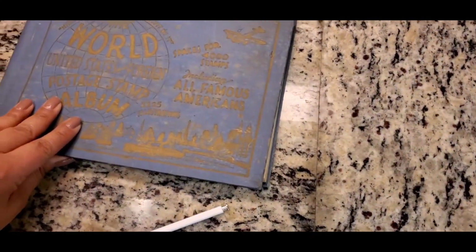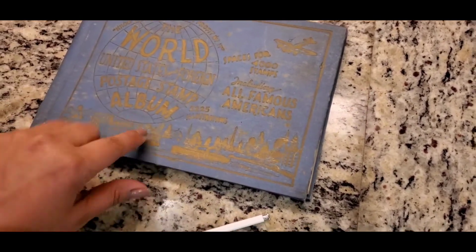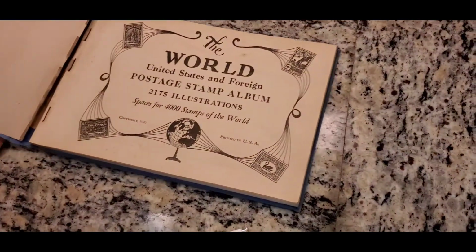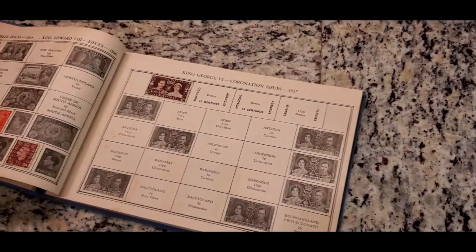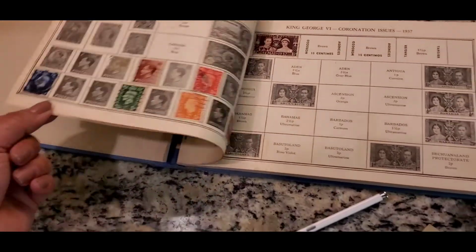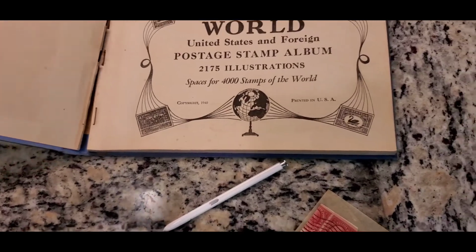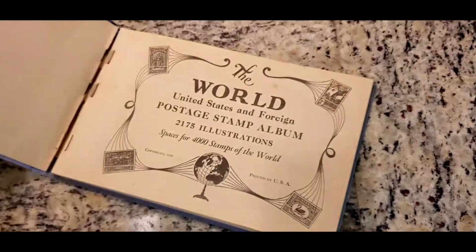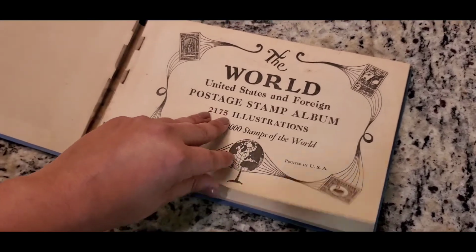Oh, this is the other book. This is the World, United States, and Foreign Postage Stamp album. So this one has both U.S. and foreign. I'm not going to flip through this too much because you guys can see this one is in a little bit more. I guess the people that were cleaning out this man's house didn't really take the extra care.